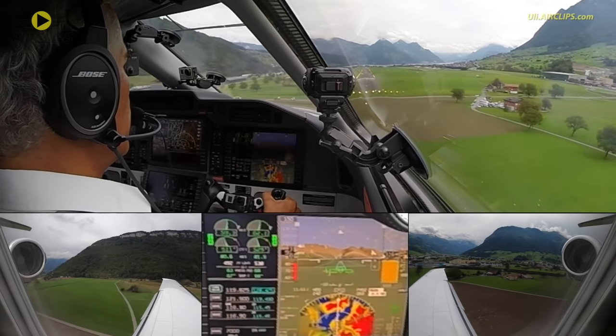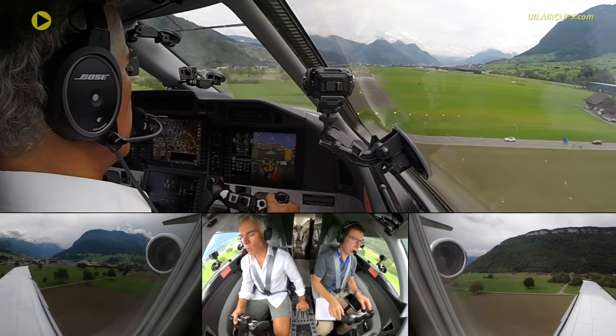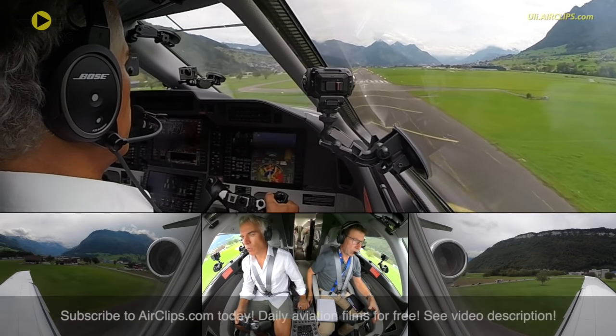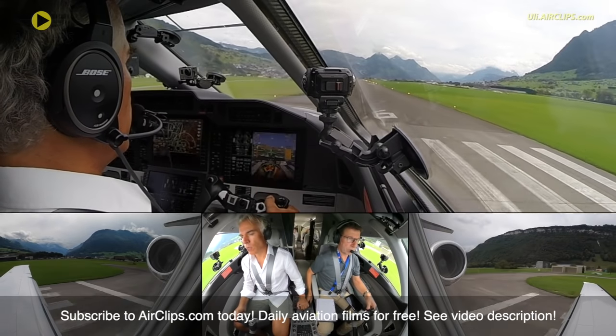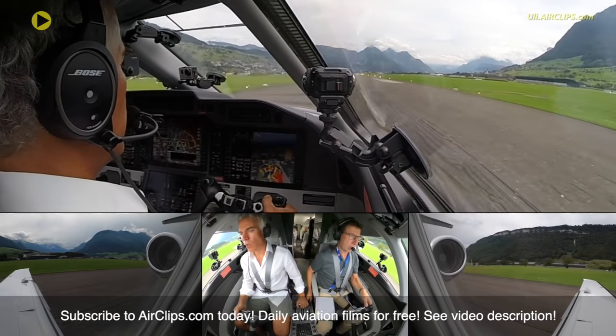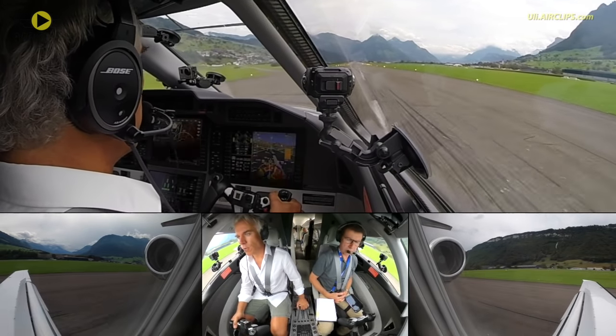Very good. 100. Point at the runway. 50. Yep. 40. 30. 20. 10. Yep, we flared a bit high. And we go a little bit off the center line, huh? Okay. Slow now, and now you can brake. Very nice.